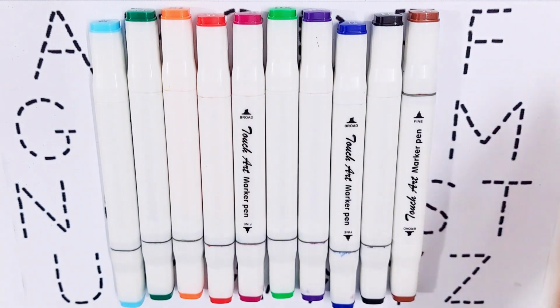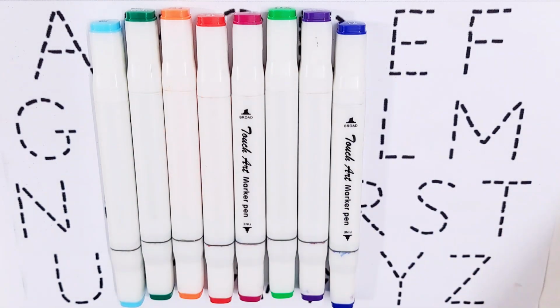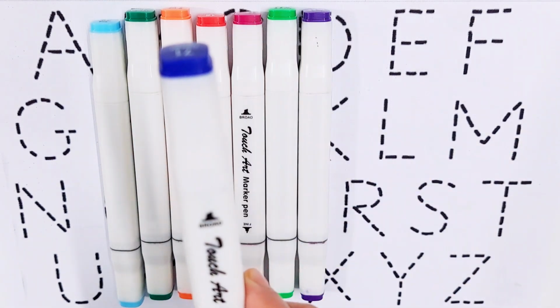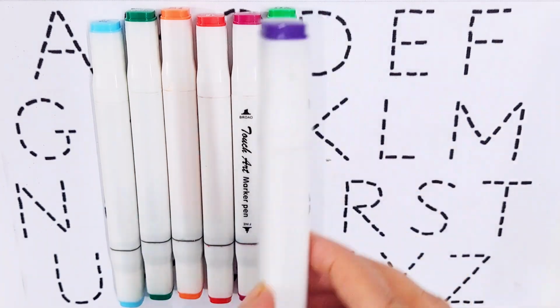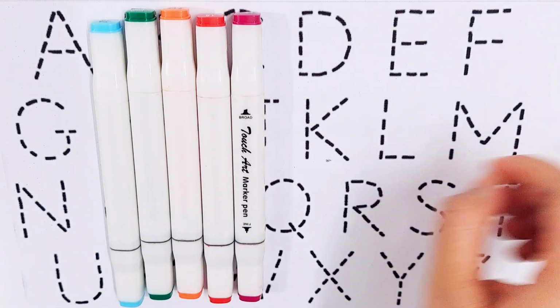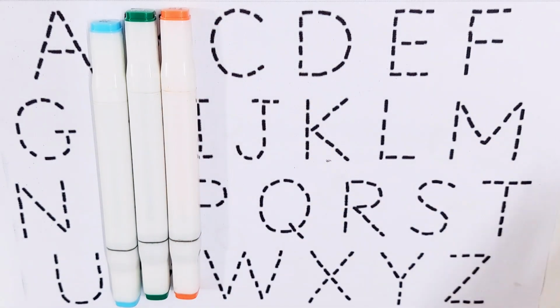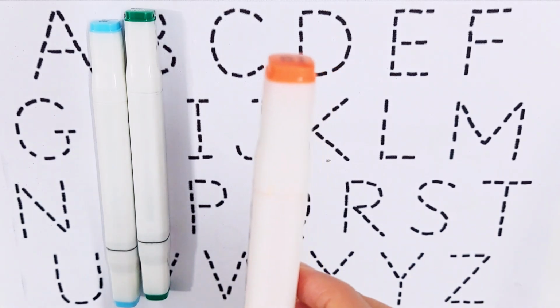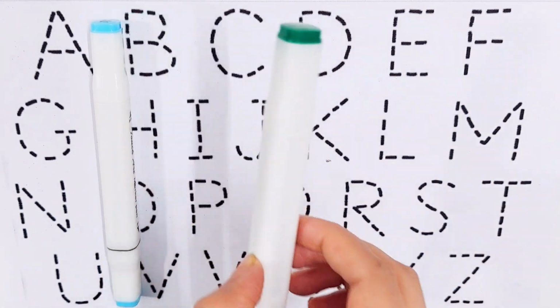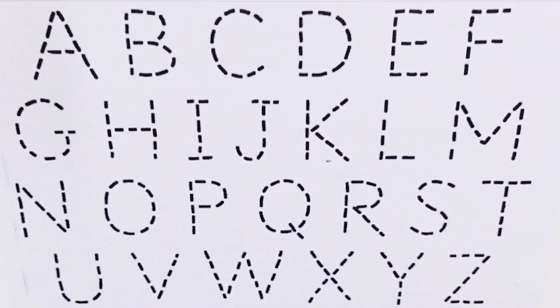Yellow color, brown color, black color, dark blue color, violet color, light green color, purple color, red color, orange color, dark green color, sky blue color.